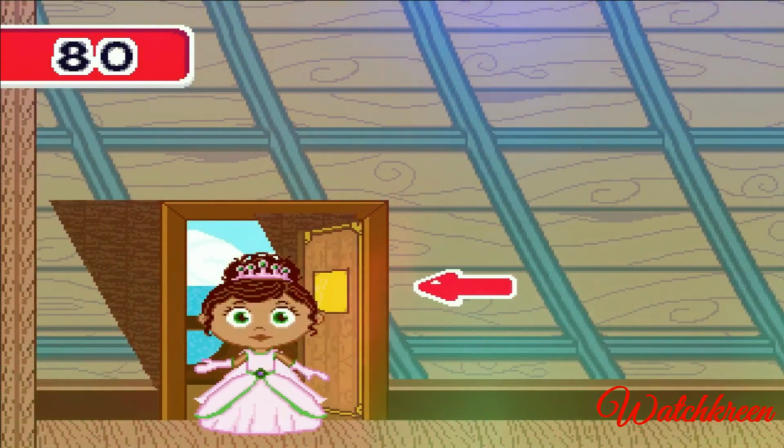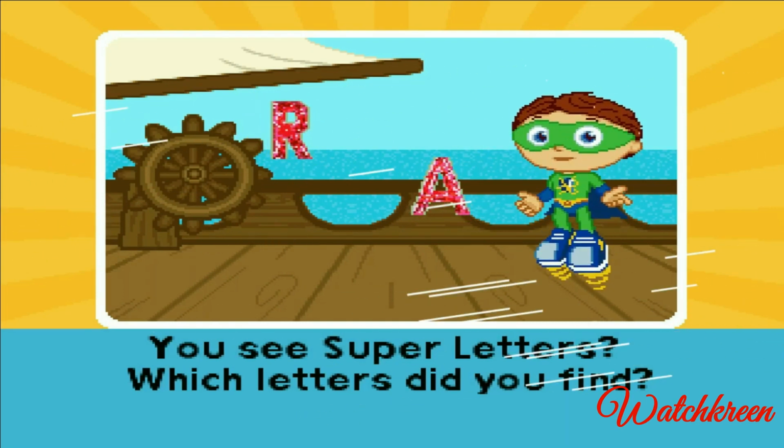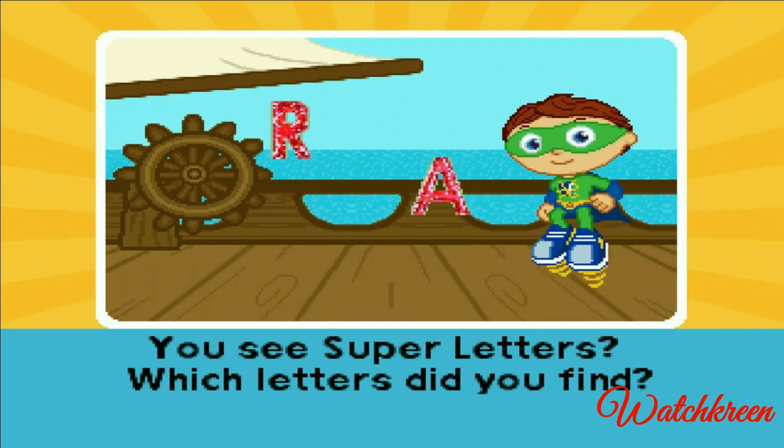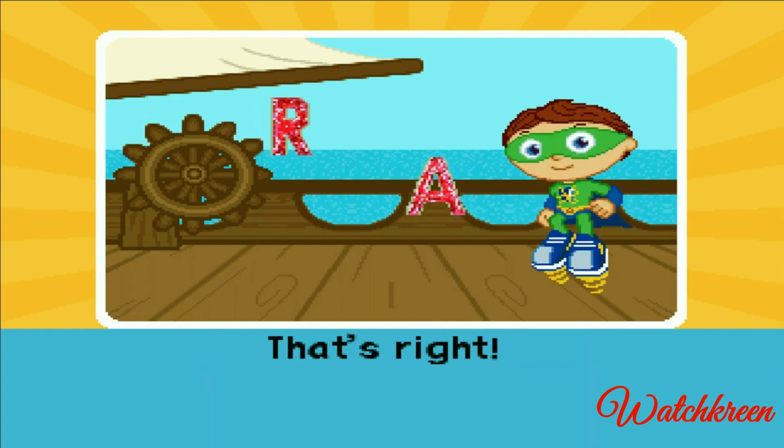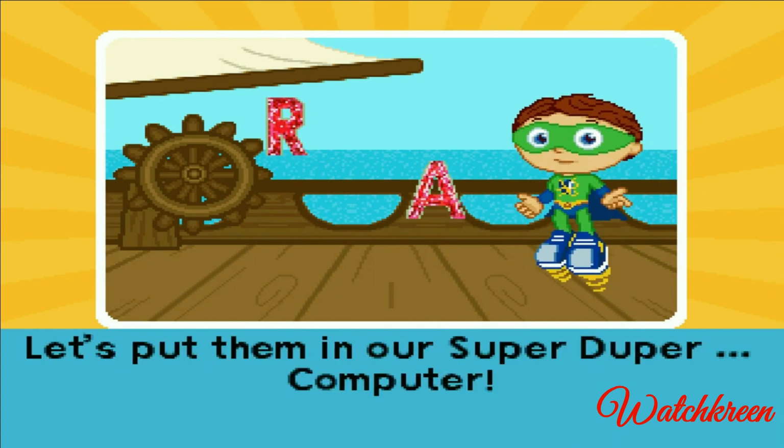We made it through the pirate ship! Now we can find our surprise! Let's take a bow! You see super letters? Which letters did you find? That's right! R! A! Let's put them in our super duper computer!